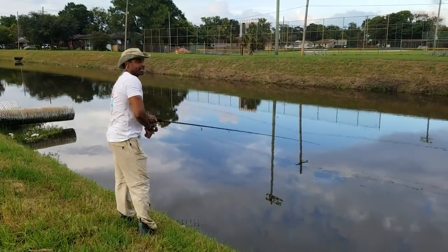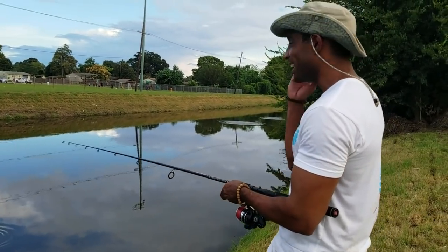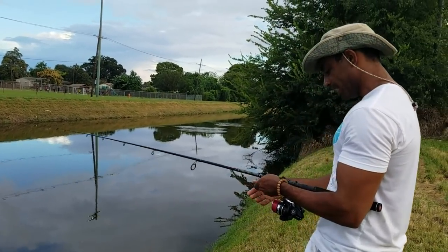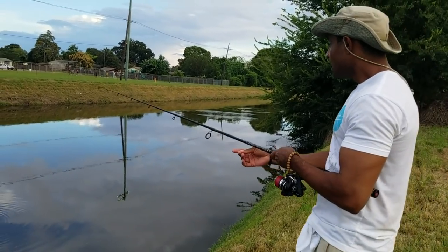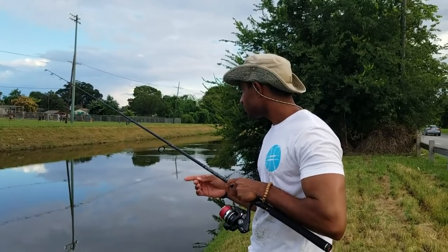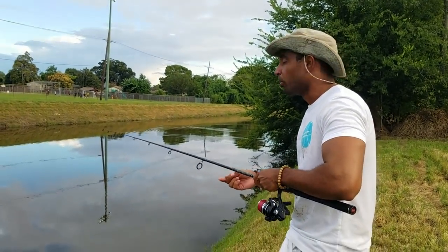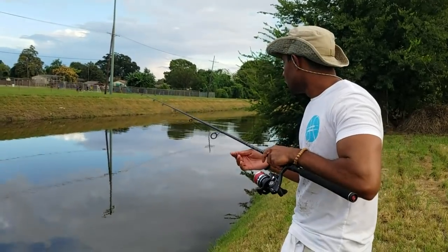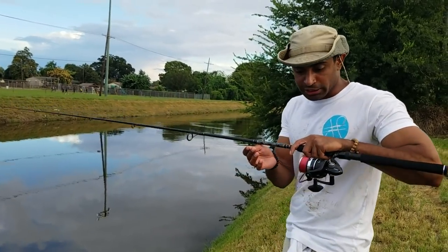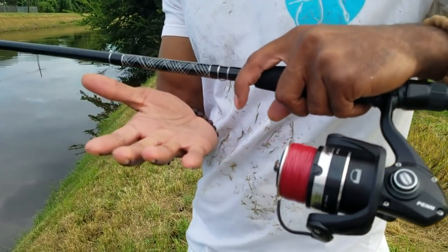Nope, nothing. But he did move it quite a lot. Oh my god, did you see the splash back there? I see the ripples. We're gonna take him right now. Oh my gosh. Honestly, it feels big. Please, please. Oh my god, it's pulling. It's pulling, guys. It's really taking the line. Look at the line. Gosh. Oh my god, please.